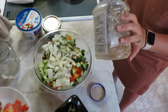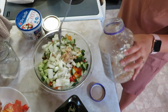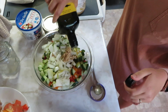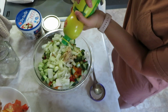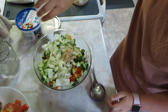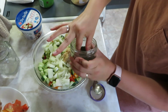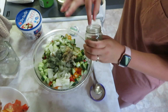My veggies are all chopped, and so I'm going to add a bit of garlic and then some olive oil. Oh my goodness gracious. Some lemon juice, a bit of vinegar. I used to use measurements. I used to measure, but now I just eyeball it. A bit of dill. And some oregano.